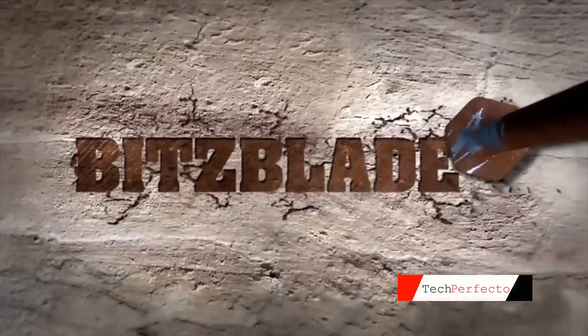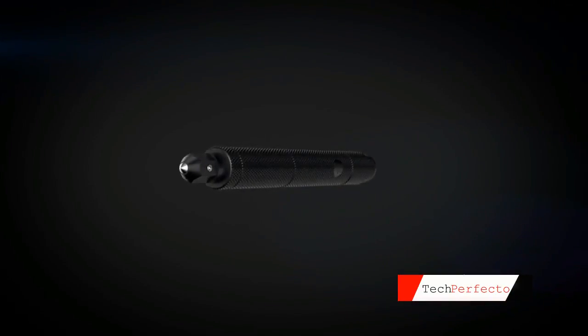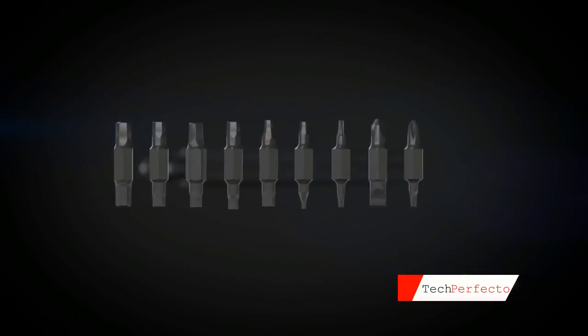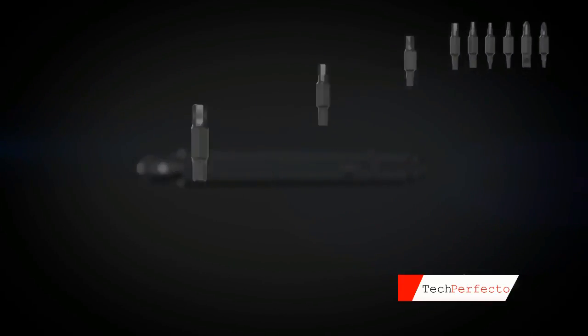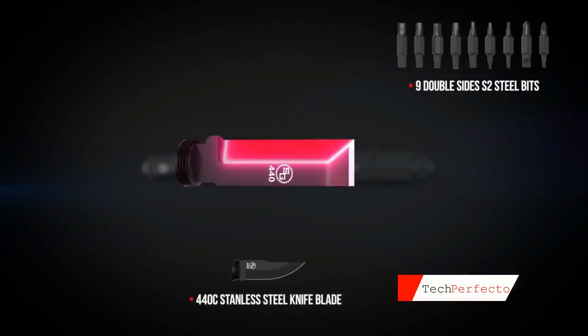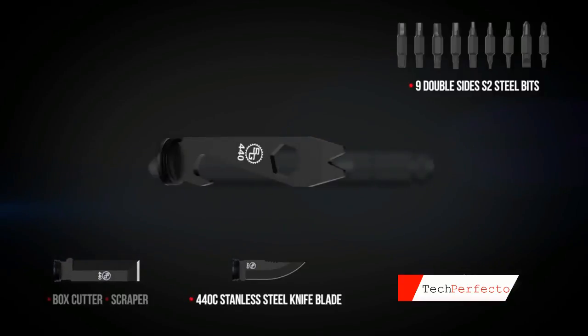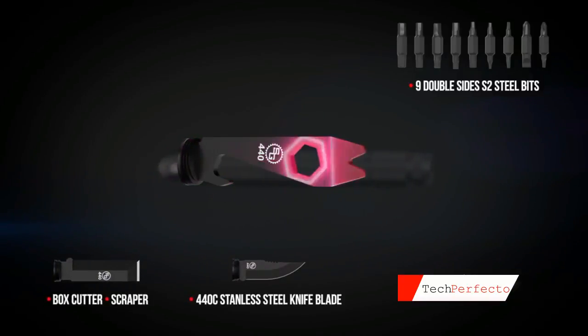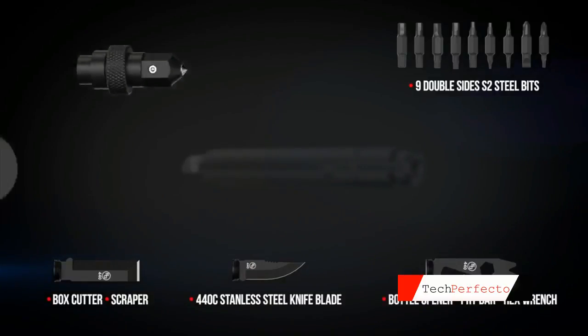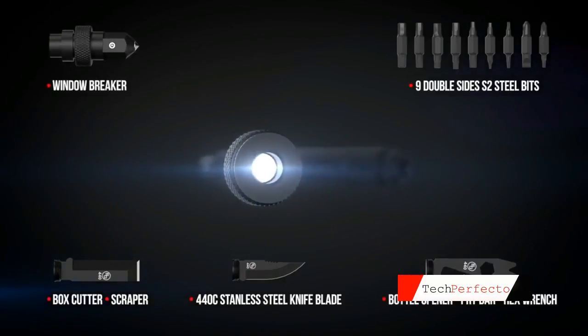Introducing the Bitsblade 2.0, an evolved multi-tool designed with your everyday needs in mind. The Bitsblade 2.0 has 26 functions, such as 9 double-sided S2 steel bits, 440C stainless steel knife blade, a box cutter and a scraper, a bottle opener, a pry bar, a hex wrench, a carbide tip window punch, and an LED light.